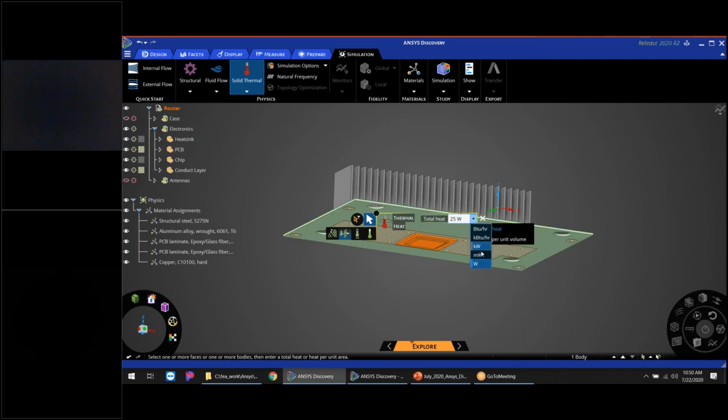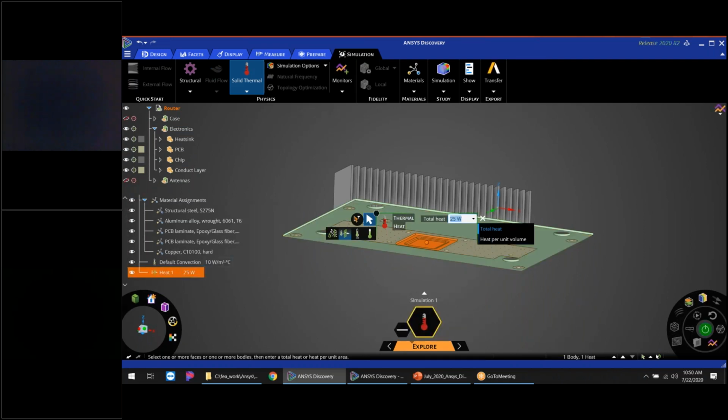Of course, if I wanted to, I could start typing in other units on the fly, which is relatively common nowadays. But for those who have been working in Ansys for quite a while, this is a really nice luxury. As soon as I did that, a couple of things happen. Number one, I have heat added to my physics tree. And secondly, I have a new icon down here. This right down here is called the SID, or the Simulation Information Display. And this is really giving me a dashboard of the physical side of things, right?